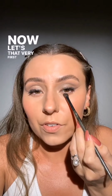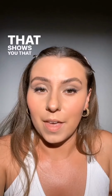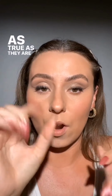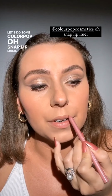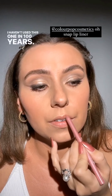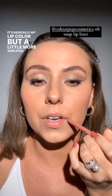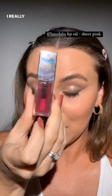Now let's take that very first shade that we started with and press it underneath here. Notice how there's no base underneath my eye, so the color is showing up very warm. That shows you that this base that I use makes these colors as true as they are in the pan on my skin. Let's do some ColourPop Oh Snap lip liner. I haven't used this one in 100 years. It's basically my lip color, but a little more amplified. That's pretty. I really like this.